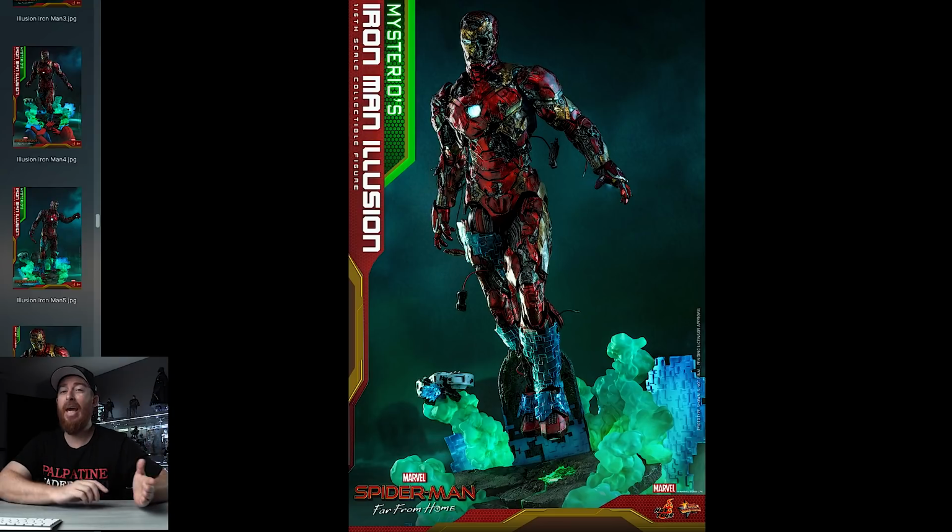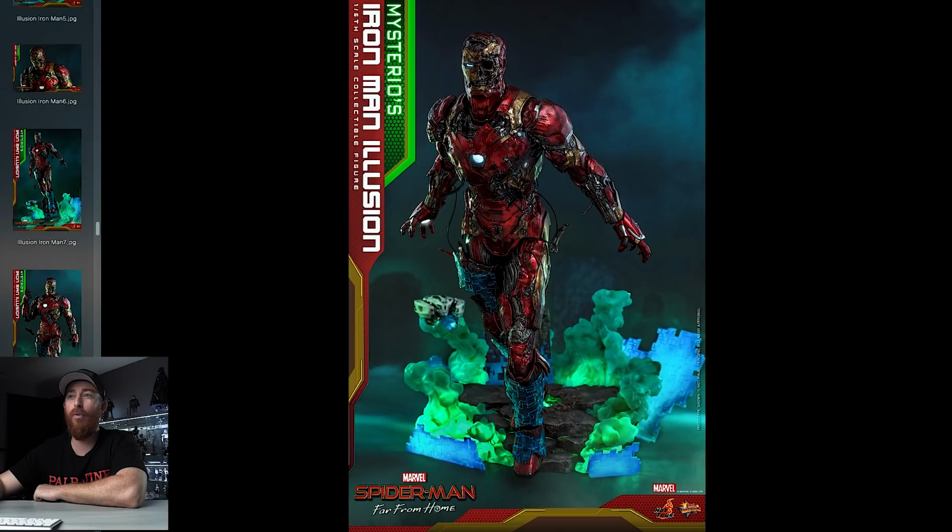Just saying, Cable will run you about $300. Look at everything that came with Cable. Multiple different suits that you can wear, different looks, multiple weapons. Look at all this stuff. This guy is a plastic guy, and he's going to come for $400.